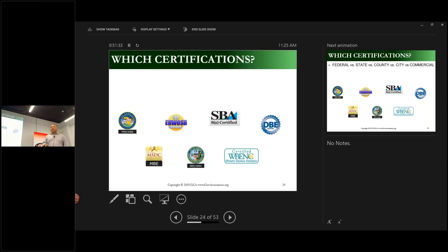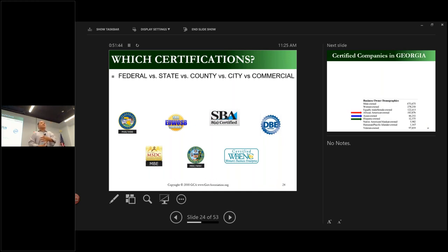All right, so if part of the strategy is to do small business set-aside projects, what certification should you get? There's a whole bunch of certifications out there. Should you get federal certifications? Should you get state certifications, county certifications, city certifications, or commercial certifications? What are some commercial certifications out there? Anybody?